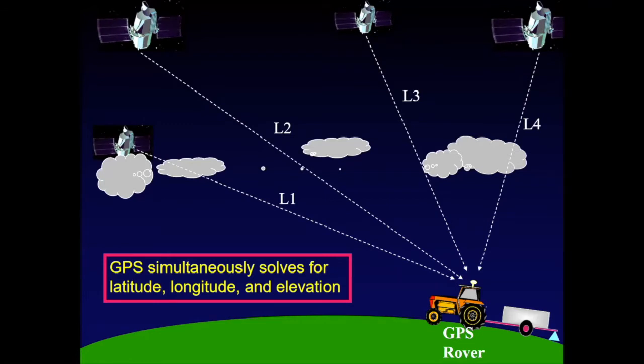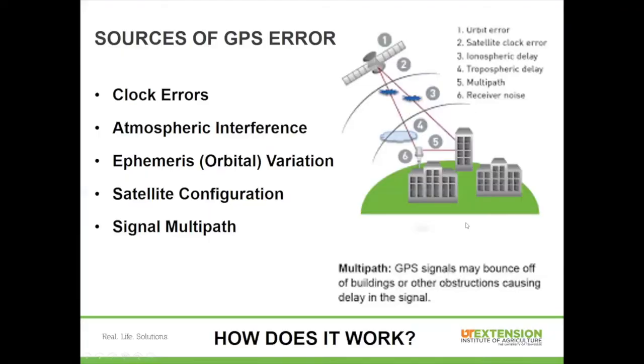It's a pretty impressive piece of technology that we take for granted because it's fully programmed and automated, but it's still important to have a basic understanding and appreciation of how it functions.